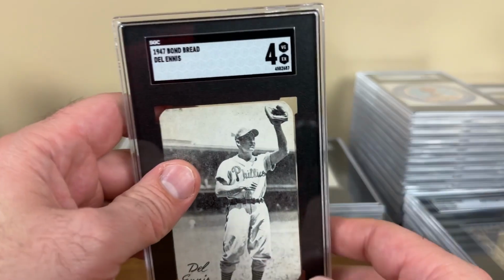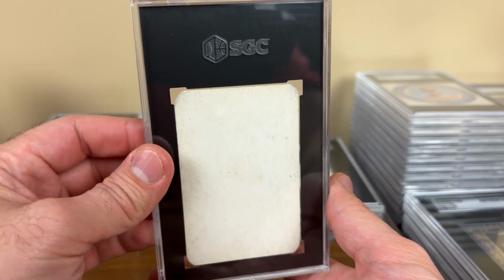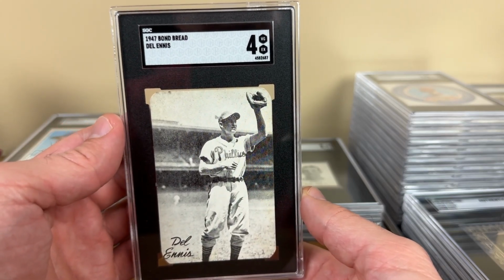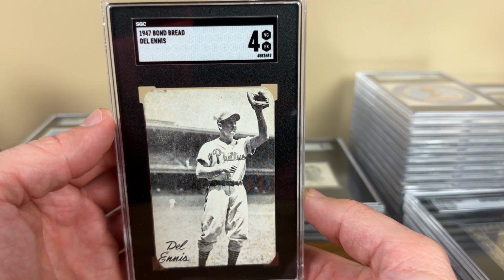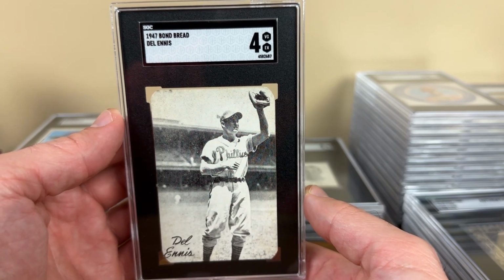Finally have this one in the collection. Another one that my buddy Ed had on me, but finally was able to acquire one of these. Picked this up raw at the National and sent it in. Got it slabbed and encapsulated in the collection. It's a 1947 Bond Red Del Ennis in a 4.